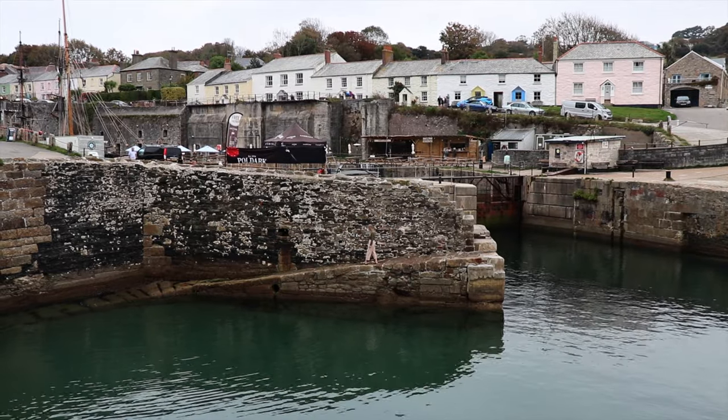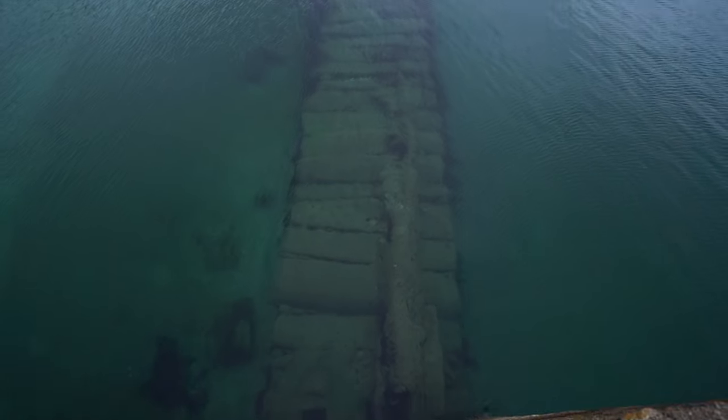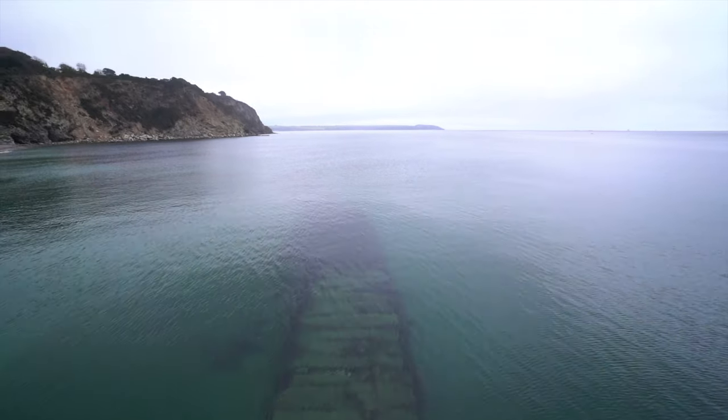Oh, and by the way, Charlestown has the clearest water we have both ever seen in the whole of England, and this got us really excited for the rest of our trip.